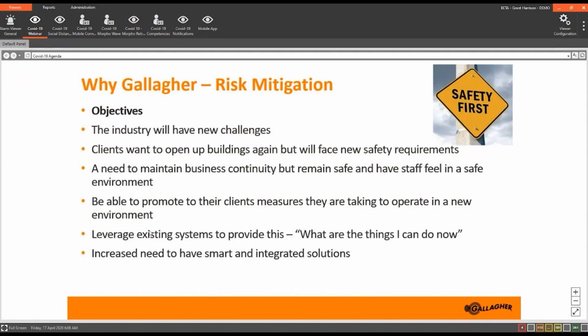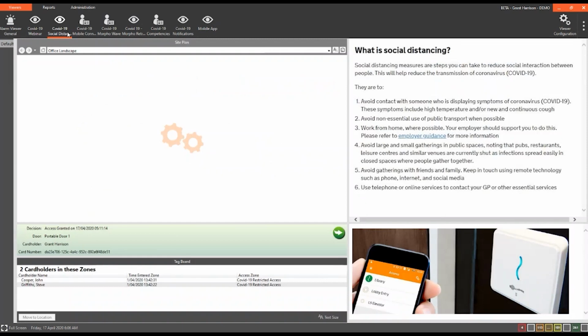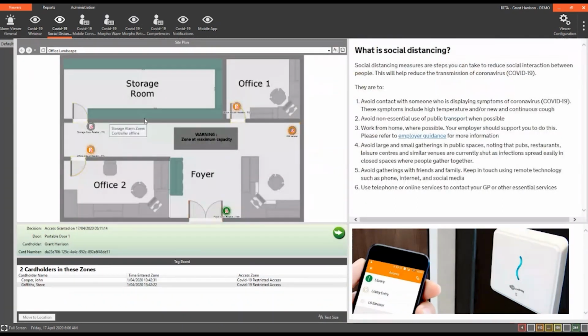So moving on, the very first topic I have is on social distancing. So in the viewer that I've prepared for this topic, on the right-hand side, I have a 'what is social distancing' guidelines script. Now, this was taken from my local government's webpage, but this could also be a link to your local intranet, or it could be your own business policy. Every environment or region is different, and complying with those stipulations should be primary. So the reason this is on here is that a security operator has this information available to them.